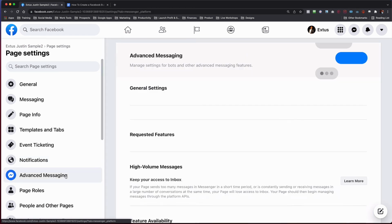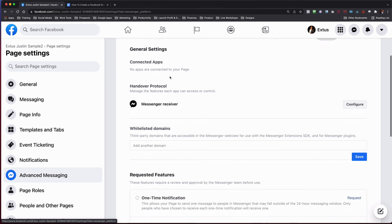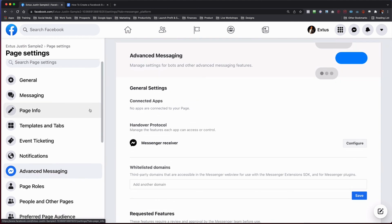Next we have advanced messaging, and we won't go into this one today. That's the one that's a little bit more advanced in essence.